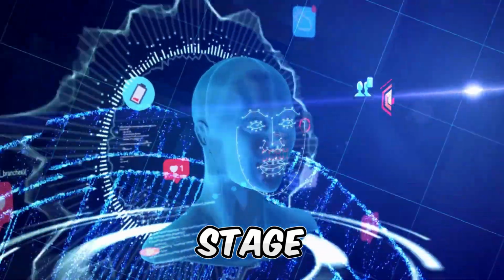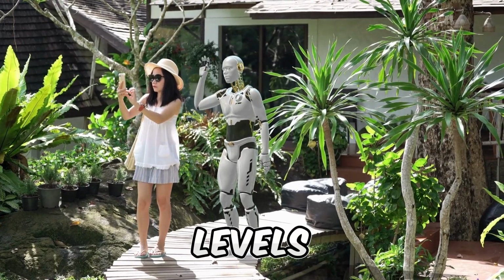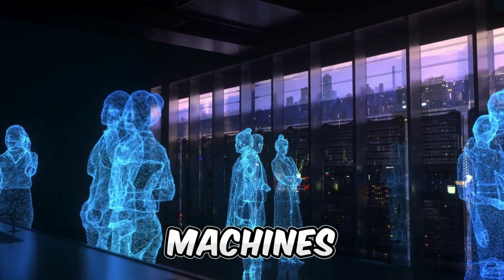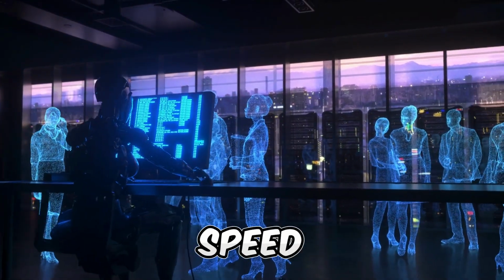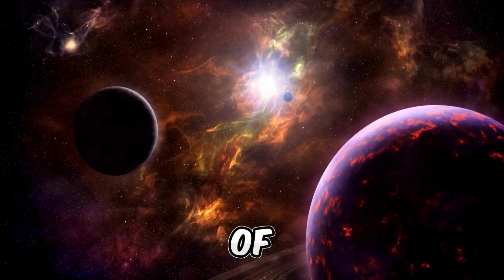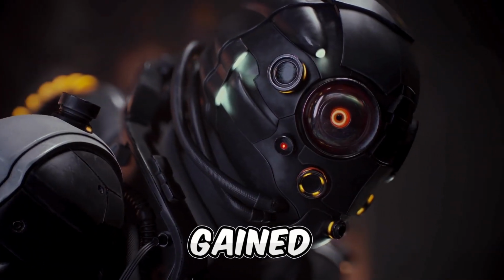Stage 6 of artificial intelligence: artificial superintelligence, or ASI. At this stage, AI transcends the boundaries of human cognitive abilities, achieving levels of intelligence far surpassing our own. Imagine a world where machines not only think and reason like humans, but do so with unparalleled speed, accuracy, and creativity.